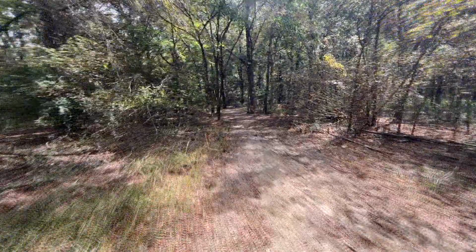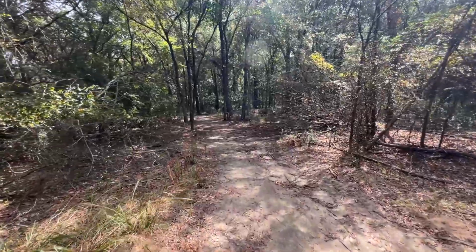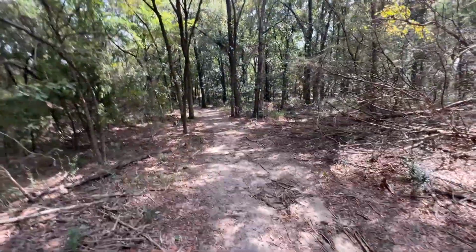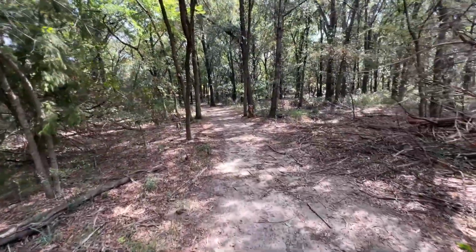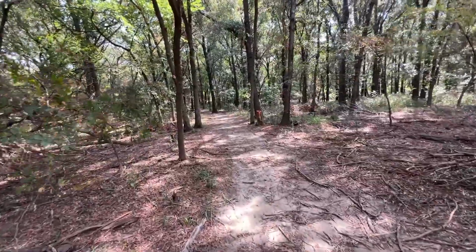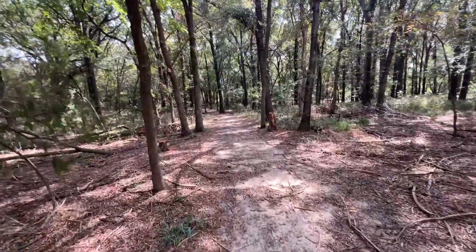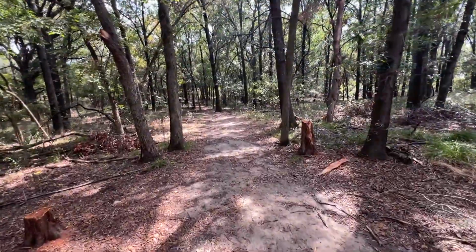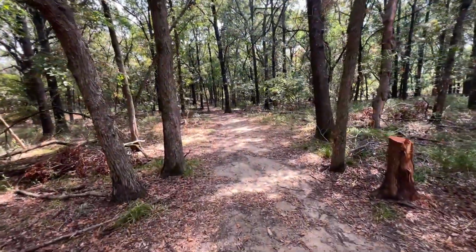The first thing that I notice about the Cedar Creek South Loop Trail is it's fairly flat, y'all, and level. So just make sure you're wearing a comfortable pair of hiking shoes or boots. And everyone of various abilities should be able to hike this trail. Very shaded in here. You're going to enjoy the cool breeze. So y'all make sure you come out and check out this South Loop Trail.